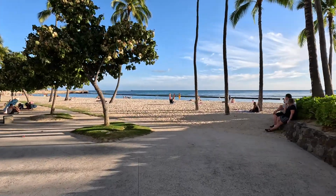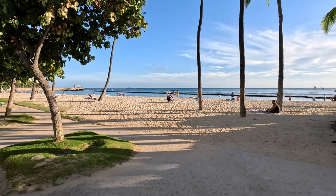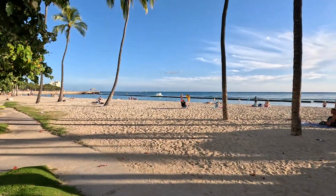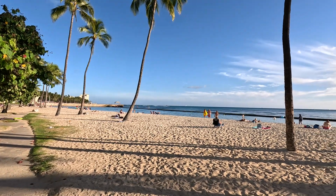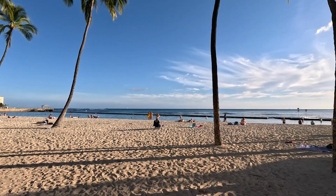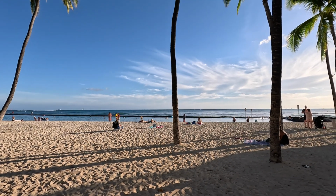And then over here, another gorgeous area. This area, again, there's this man-made break wall that's over here, which makes it a really popular spot for families, those with small children, those who aren't strong swimmers, just because it breaks the waves right over here. So it's very nice and more relaxed in this section over here.